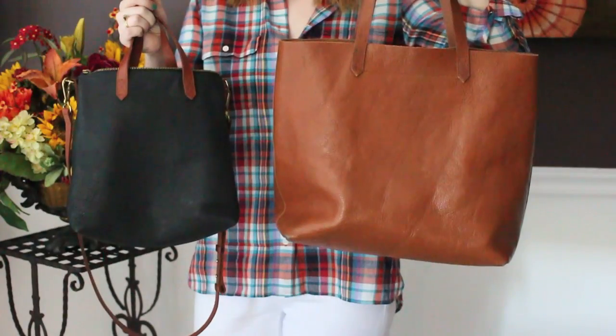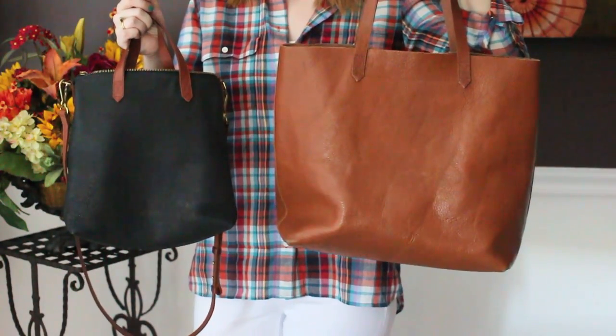A couple months ago though, I started carrying a really large work bag, and that work bag can hold my laptop, my large handwritten day planner, my lunch, files from work. So I just didn't need two large bags going to work every day. So I wanted to find something a little bit smaller, and since I had such great luck with the transport, I went back to Madewell and I bought the smaller version. So this is the Mini Transport Tote, and this time I bought it in black. And even though this is significantly smaller than the original, you can still fit so much in this.